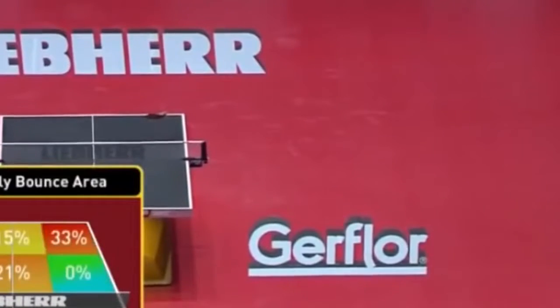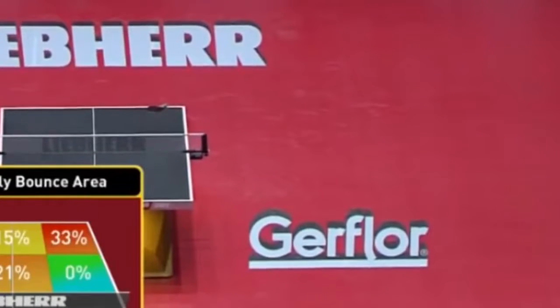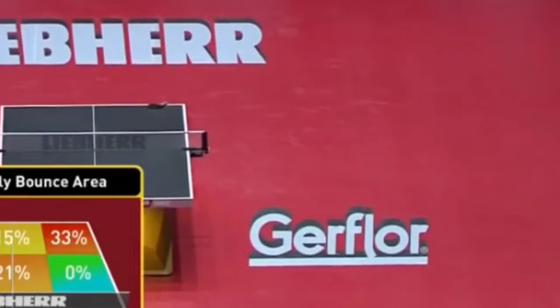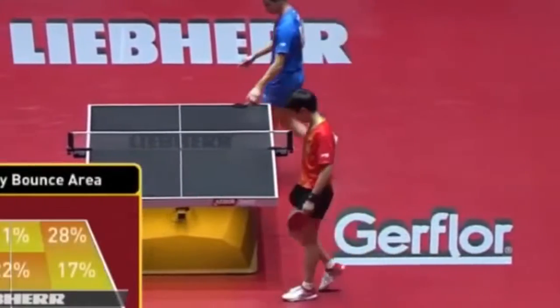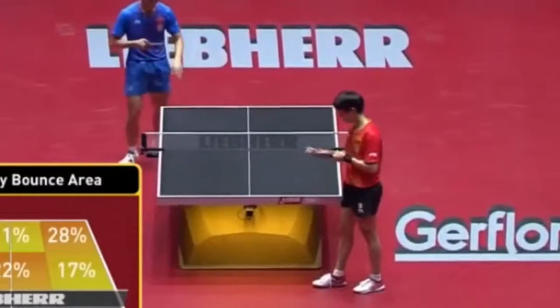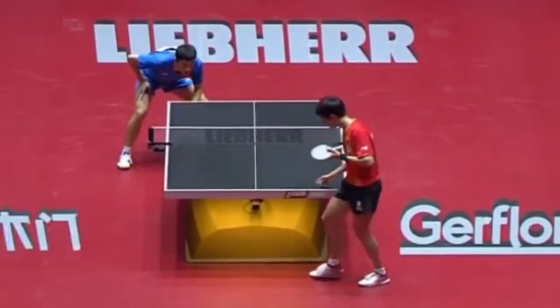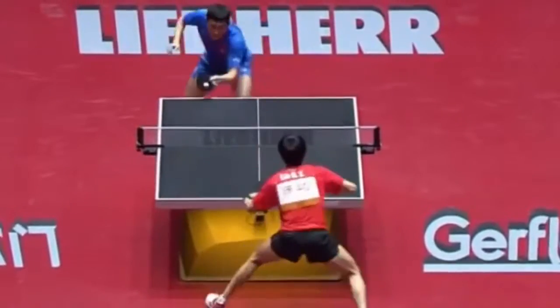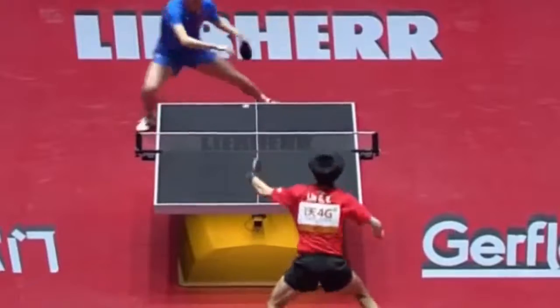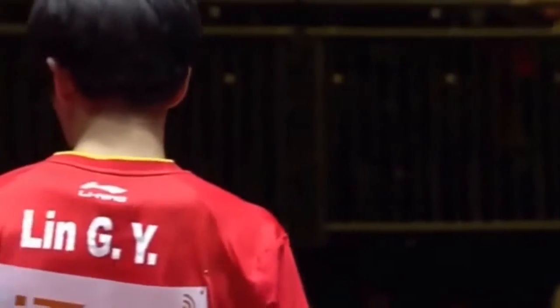And you can see here, Lin Gaoyuan using the table, playing wide to the forehand quite a bit. The deep forehand corner is his hot spot, middle of the table, staying away from, trying to play the corner. Xuxin, on the other hand, looks like he likes to go into the backhand and that he's playing soft shots in near the net quite a bit as well. Oh, if that one comes down, it's trouble. Xuxin had already committed to the other side.